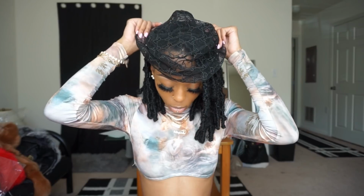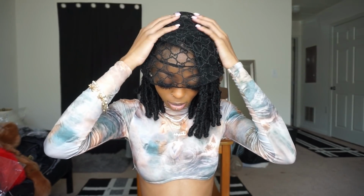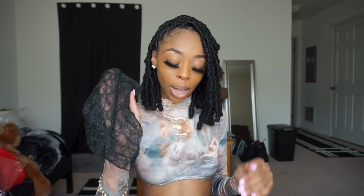I wish I could try them on, but my hair, I need my wig. Can y'all tell? But y'all, they're so freaking cute. And I just know with my nice slick wig on, honey, these will be a statement. Okay, so I got it in a black GG style.